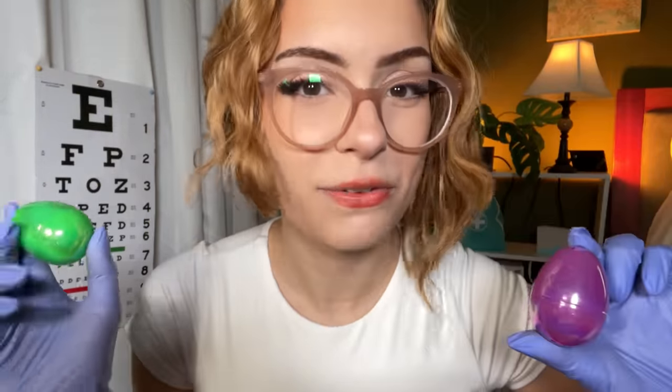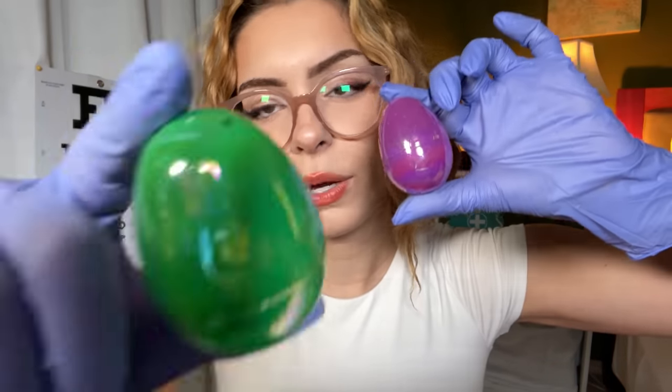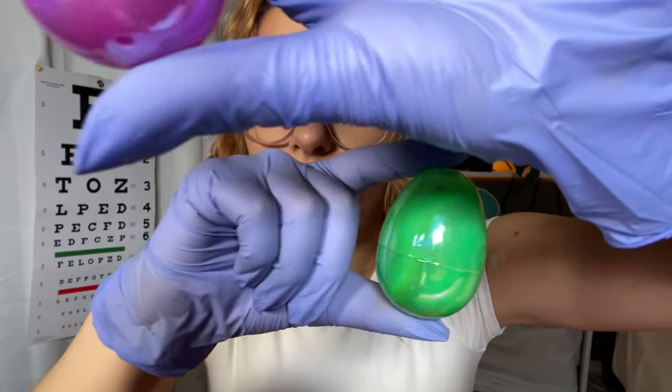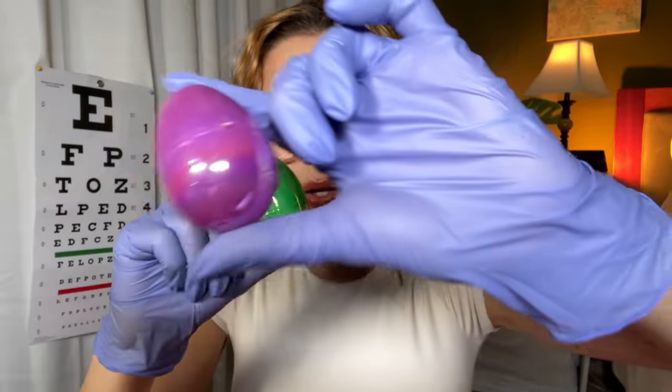Marvelous. I'm going to ask you to follow the purple egg and do not get distracted by the green egg. Okay, just look at it and focus. This is a focusing test. Are you ready? Let's begin. Look at it and don't get distracted by the green egg. Good. Very good. Perfect. That was amazing. Great results. Thank you so much.